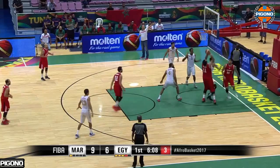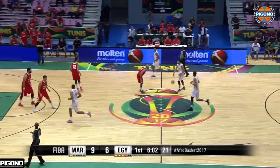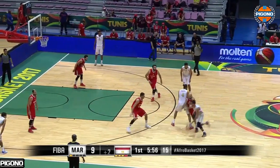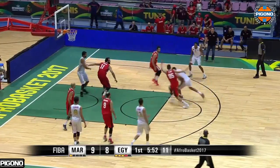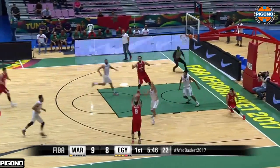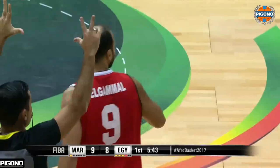Shusha eventually finding Baka, who needs a little bit of help in the end from El Kamwawi. He makes it count, and Egypt move to within 1. And again, we see a set offense from Morocco. Najah giving the pass inside. Really good work defensively from the Egyptians as El Kamel puts up another one. He's got 3 more.